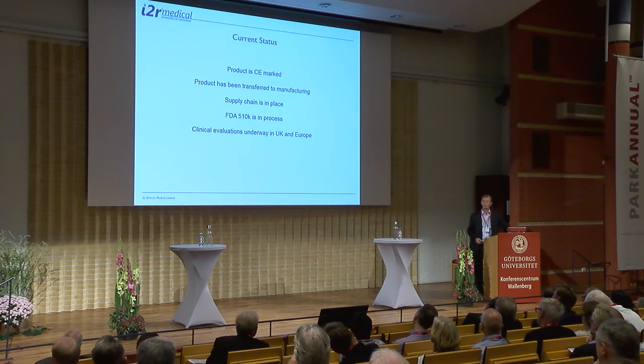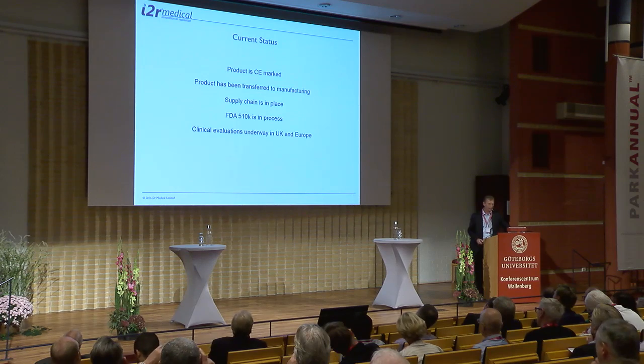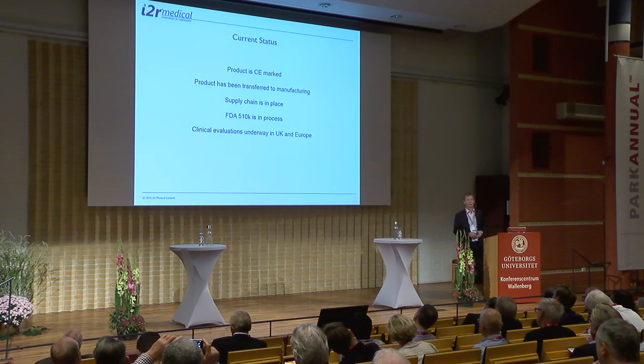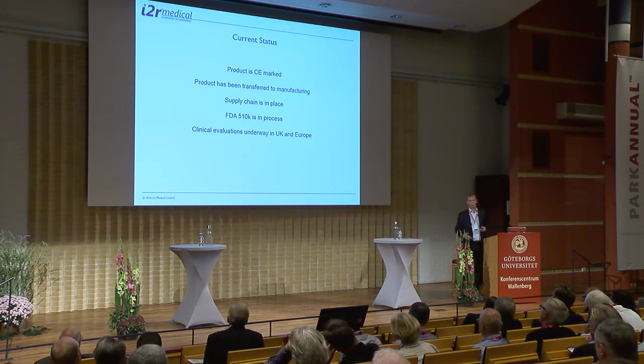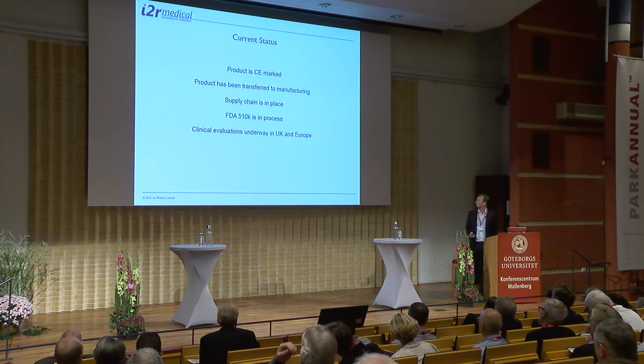So where we are at the moment, it's currently CE marked. It's now into manufacturing, the supply chain is in place, and the FDA 510K is going through the process. We've also got clinical evaluations going in the UK and Europe, and we're going to be launching it at the beginning of next year.